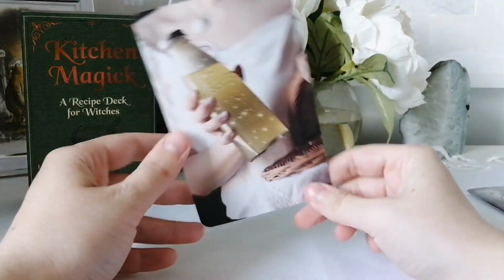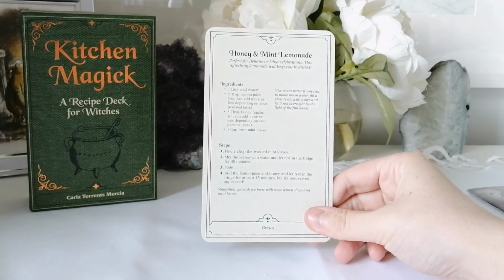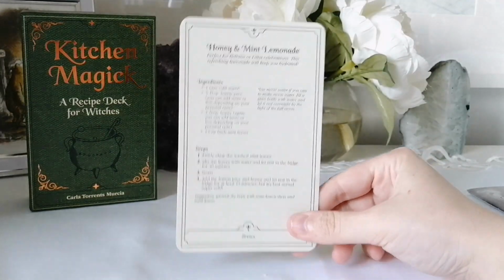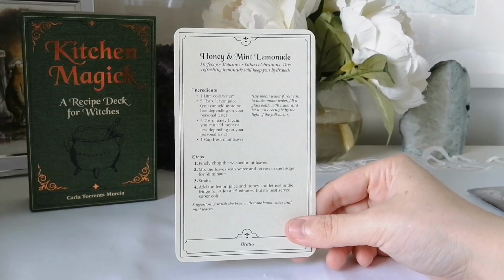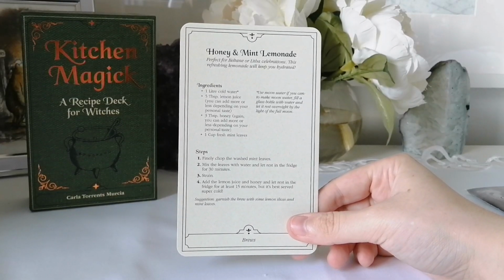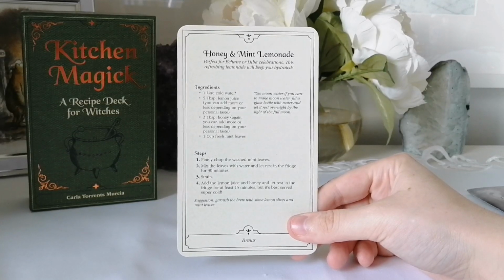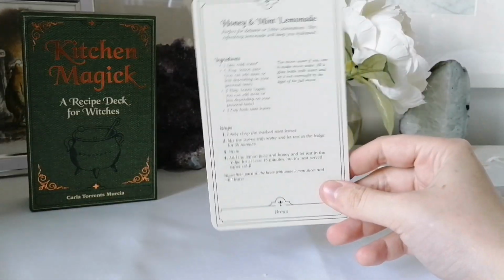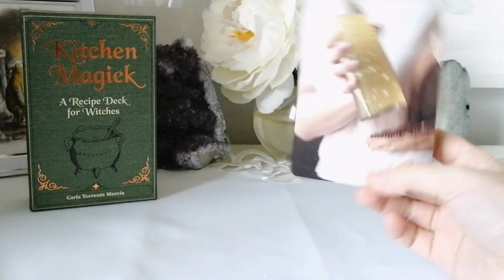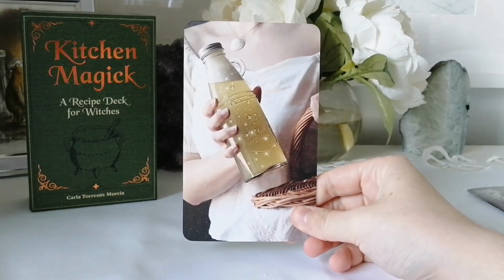Honey mint lemonade. Okay, maybe I'll do this at some point because I don't need too many ingredients. And I can easily get mint and lemon juice from Walmart. And I have honey already at home, so that's fine. Yeah, that sounds good. I think I'm going to do this and film it. Because that sounds like a fun thing to do, in my opinion.